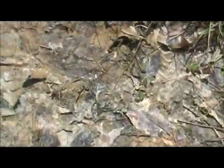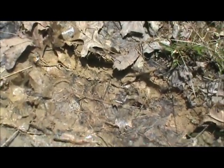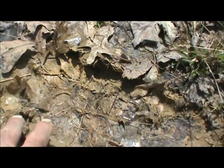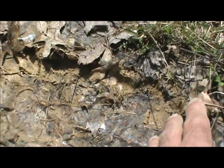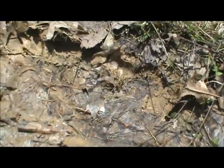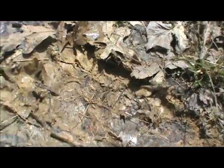This is interesting. Kind of looks like toes up there. Heel back here. Interesting. Wide flat footprint with toes. Interesting.